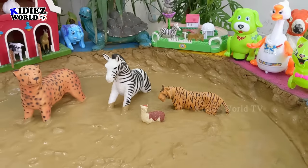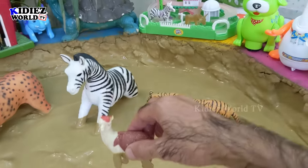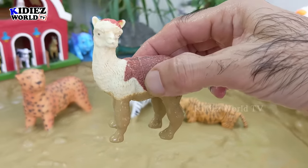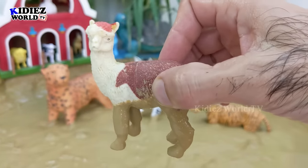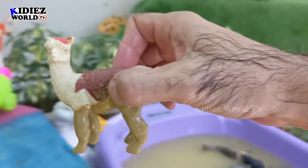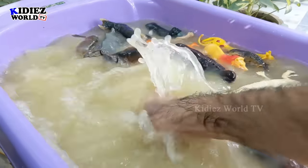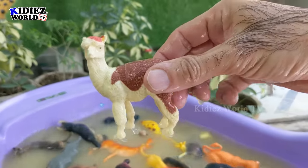Let's check out the next one and let's go for this beautiful llama. Wow, just look at this beautiful llama. Very cute animal with a small face. He is really cute. Let's wash him. Here we go, llama.